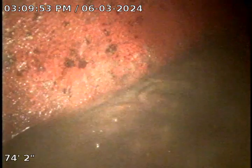Okay, at this time we are at the City Main. I do want to make note that there is PVC leaving the house, going out to the clean out in the yard, roughly about 20 feet from the road. It is PVC from a point after the clean out, and then it does transition, it looks like, into 4-inch clay. At this time, we're going to go ahead and pull back.